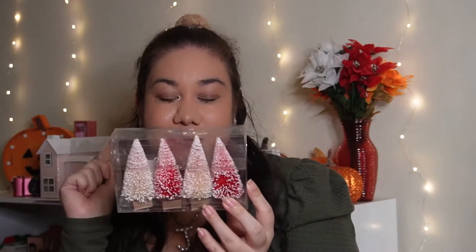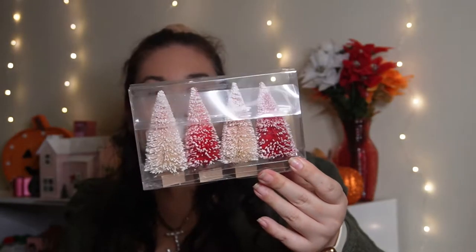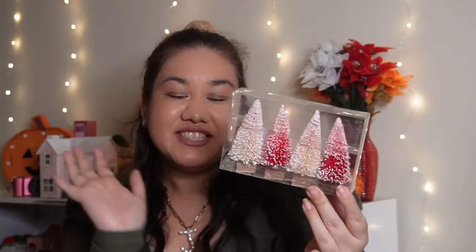And then next up, I bought the mini bottle brush trees with it. It was also $5, and it matches the two pack that I showed you earlier. And I just thought it would look so cute with the house back there. And look at those trees. I just love the colors. It's going to be perfect for what I have in mind. And yeah, I just love the aesthetic of these, so I couldn't resist picking these up.